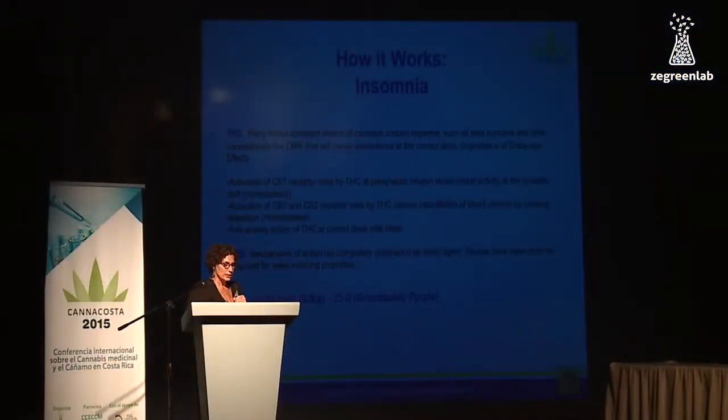The THC activates the CB1 and CB2 receptors, and it also helps with anxiety. It slows down the neural responses, it slows everything down, and it also creates a sense of ease. The CBD mechanism of action, we don't really understand exactly, because for some people it makes them very awake, while for other people it makes them sleepy.